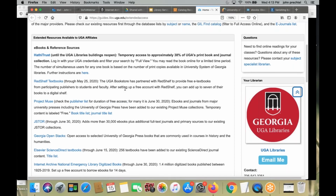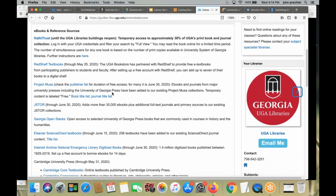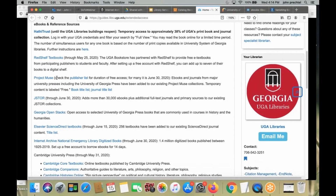You cannot download the books in there. They're basically view only. You can bookmark them, but you can't really take them with you in another format, but still it's potentially very handy. We have a long-standing subscription to a number of these databases and will continue to have access, for example, to Project Muse, but they've extended access to an extensive publishers list of ebooks through June 30th.